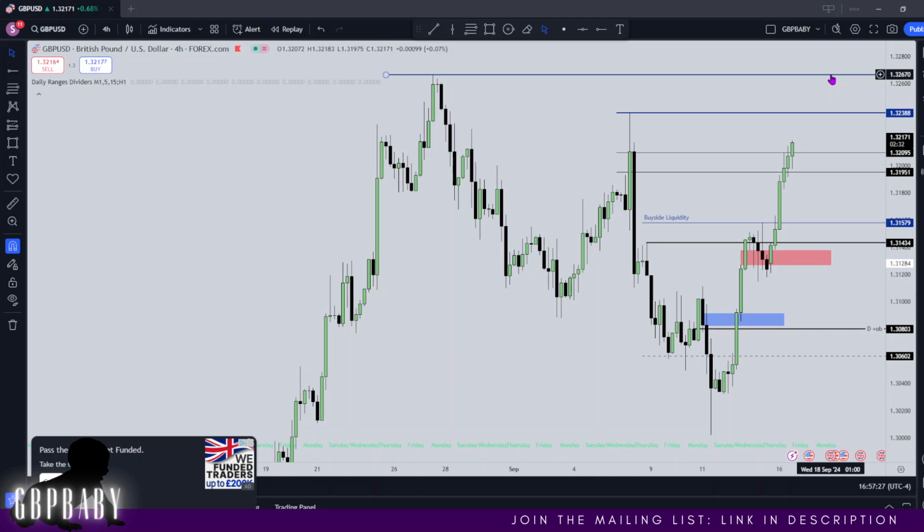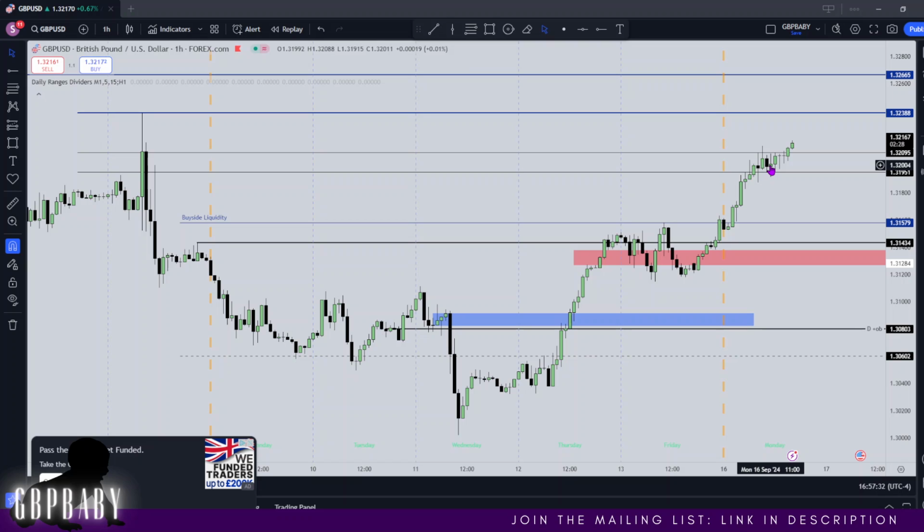Nonetheless, let's drop down to the 1 hour, get a closer look. Nice little bullish order block formed inside of there. Definitely take note of that. And then you can see the buy stops that have been run as soon as Monday opened. So again, price is moving awfully fast for a Monday.